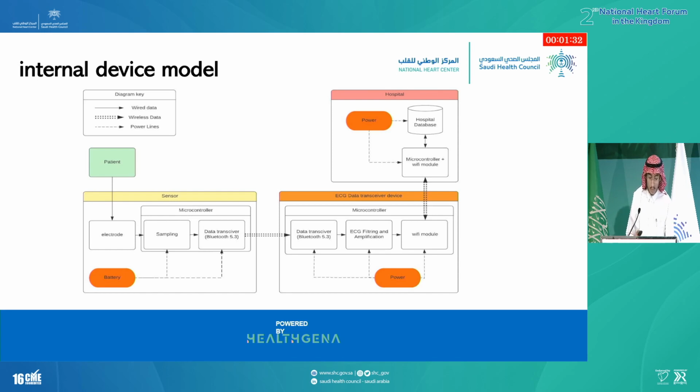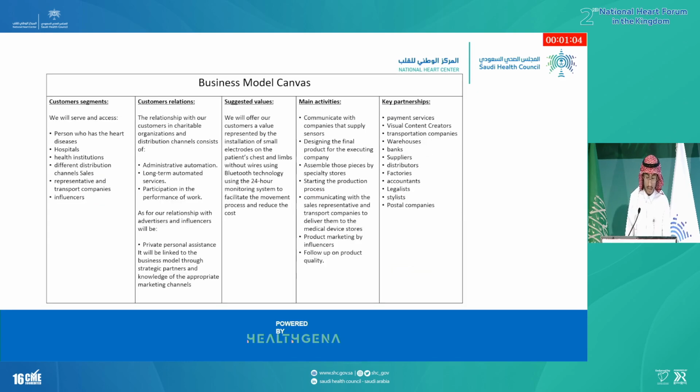The ECG data will be processed by the ECG filtration and amplification, because when you send the Bluetooth signal it will fluctuate, and you need to interpret that signal by the ECG filtration, and also send that ECG signal by Wi-Fi from our ECG data to the hospital system.